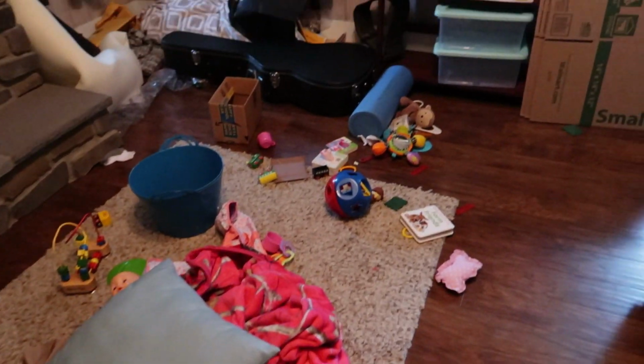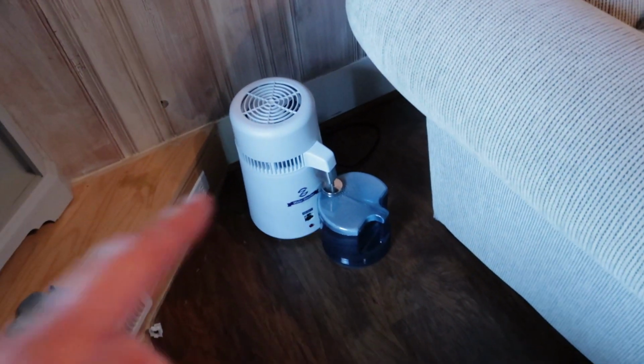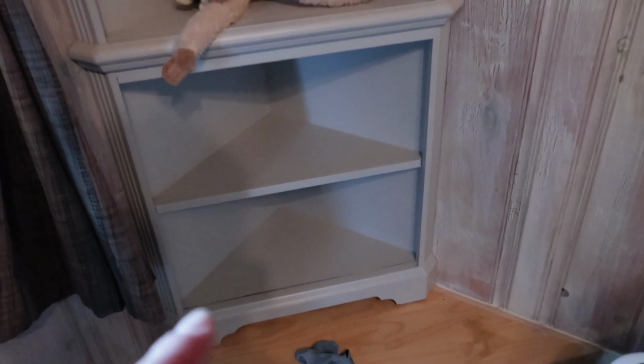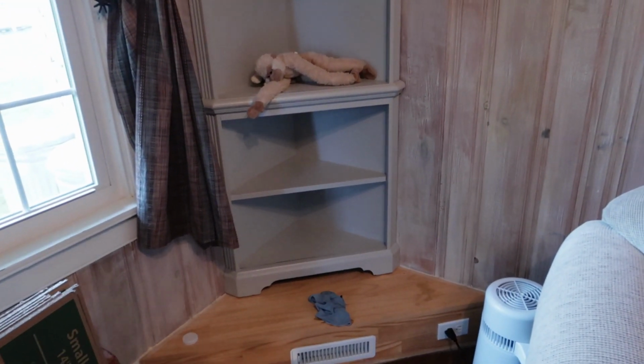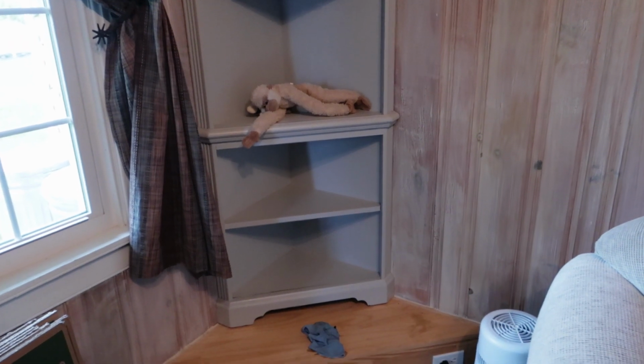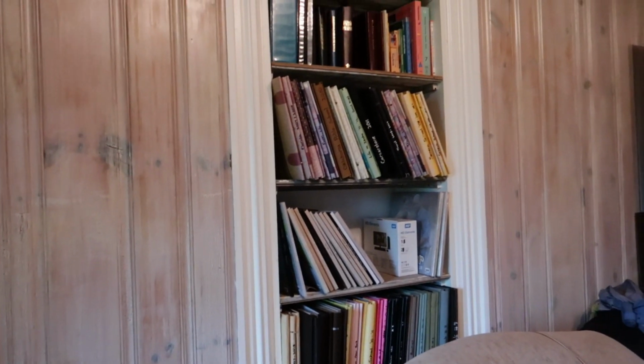There's toys all over the floor. Blankets and shipping items. Boxes for shipping. A scale. Water purifier. This corner still hasn't been painted. And this corner hutch I just bought from a friend. It was cheap. I like it. I probably wouldn't have picked gray for in here, but it was something to put there so we could have more storage. And then over there, that used to be a gun case, like a built-in, and we changed it to a bookshelf. So this interesting specimen in the corner, I do not like at all.